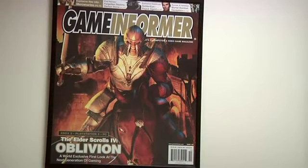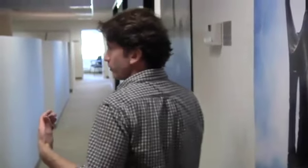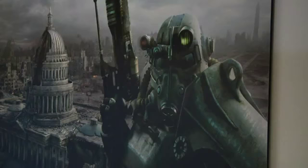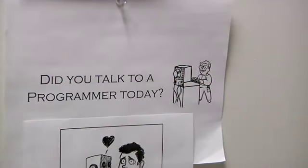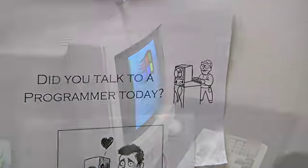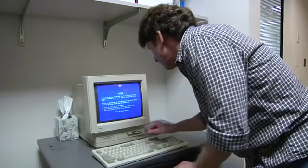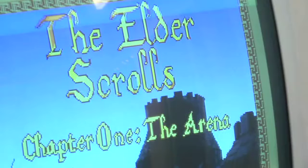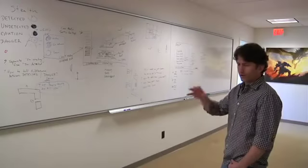So we're headed to our programming area. We're separated up here by departments. We're one big team of about 100 people, and everybody's really focused on one big game at a time. Did you talk to a programmer today? So this is an old Compaq Presario that we still use to play our old games like Arena here. So once in a while you'll find somebody sitting here playing through Arena.